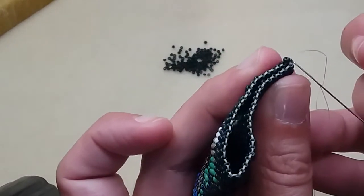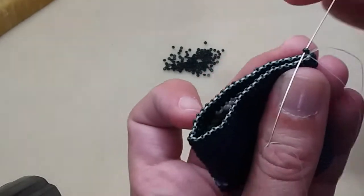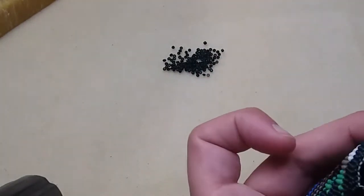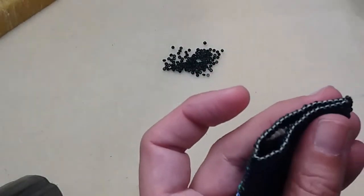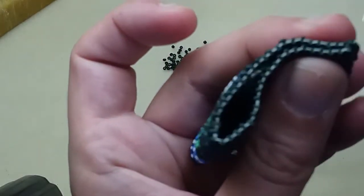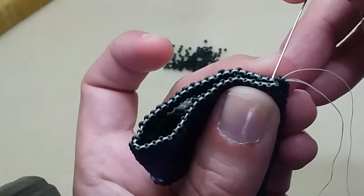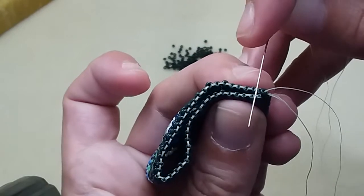Now you want to bring your needle up through that bead, just like you would with brick stitch. It's just like brick stitching, but with double bridges, basically. Okay, and we'll pick up another bead, and then we're going to go under the two bridges right next to that. Like that.